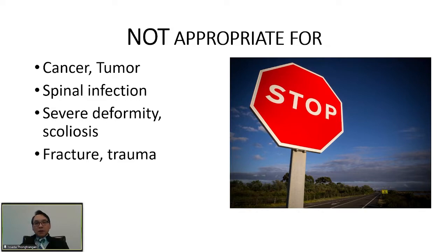Next slide, please. There are still a role for open surgery, and endoscopic spine surgery is not appropriate for the patient who has cancer, tumor, spinal infection, severe deformity, scoliosis, fracture, broken bone, things like that. But those subsets, I think, need to be treated delicately with the open surgery.